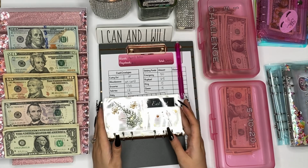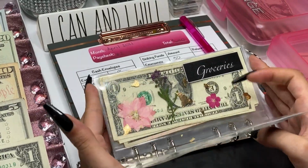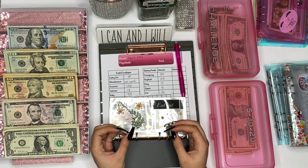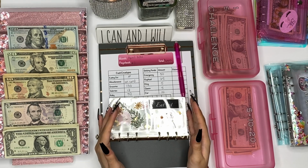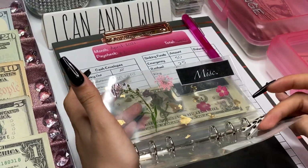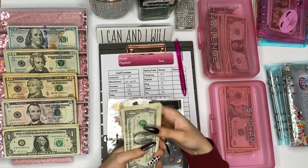I was actually playing around trying to make my envelopes, watching YouTube videos, and I was able to make these, and I am in love. I did add a bunch of new categories, guys. So a lot of them won't get stuffed, as I made up my mind yesterday night before filming. So let's see what money we have here left over from groceries.